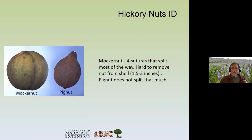But one characteristic to tell with the mockernut, the four sutures from the nut, they split almost all the way, but it's hard to remove it from the shell. And for pignut, you really don't get much splitting of the shell for those that have fallen on the ground. So those are two characteristics, the shape of the fruit, as well as how they break along those suture lines. And if you look in some tree ID guides, it'll explain that as well. So these are the two I see more growing side by side each other in the woods. If it was a bitternut hickory, it'd be more prominent because I could see the yellow buds.